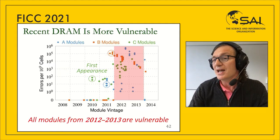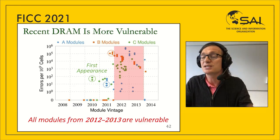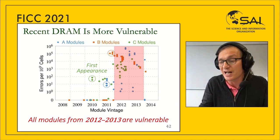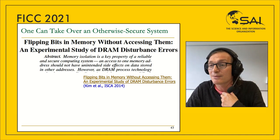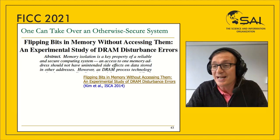And this is a memory scaling issue because older chips did not have this problem, but younger chips were all vulnerable because cells were too close to each other and the number of hammerings you needed to induce these bit flips reduced significantly when the cells became too close to each other and smaller as well at the same time. So clearly this is actually a security problem also, because one can take over an otherwise secure system by exploiting these bit flips. I'm not going to go into the details in this talk since we don't have a lot of time for details. I'm going to point you to some further papers if you're interested in this. But basically we said that one could hijack your system by taking advantage of these bit flips. And that's essentially what happened.